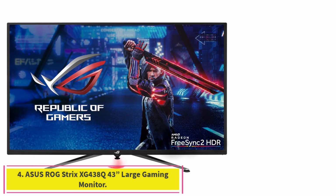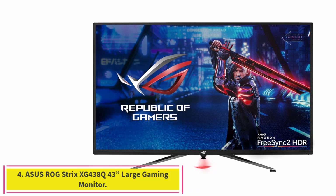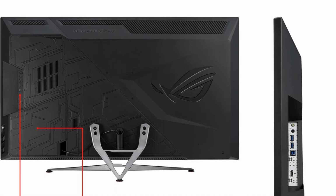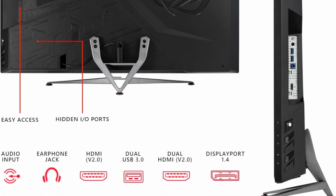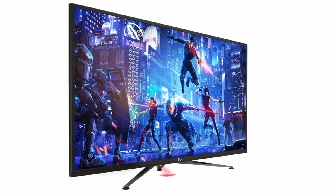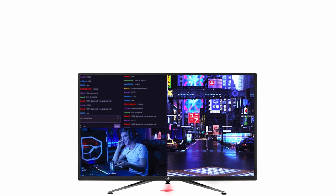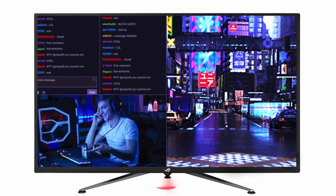Number 4. Asus ROG Strix XG43UQ 43-inch large gaming monitor. The Asus ROG Strix XG43UQ is a 43-inch 4K monitor with a 144Hz refresh rate and a VA panel. It is VESA DisplayHDR 1000 certified. Since the ROG Strix XG43UQ is much larger than a typical 4K monitor, it can be used as an HDTV replacement in a small room or studio apartment.